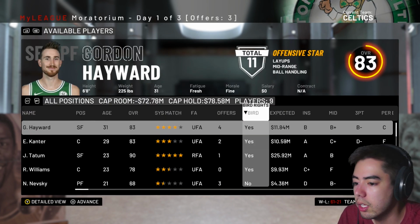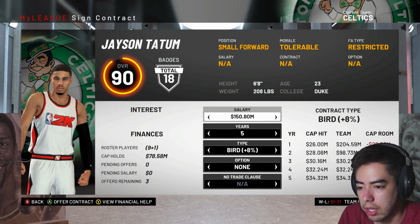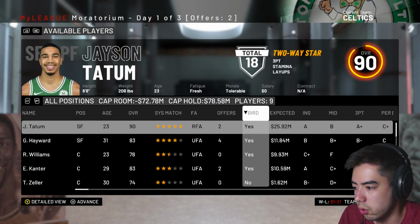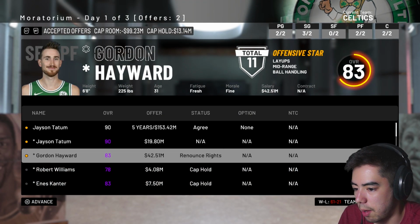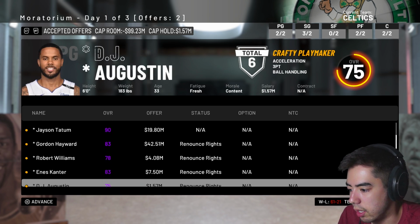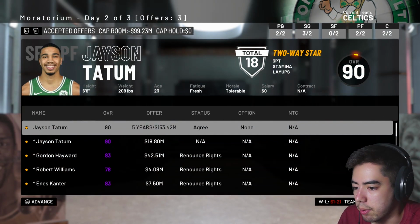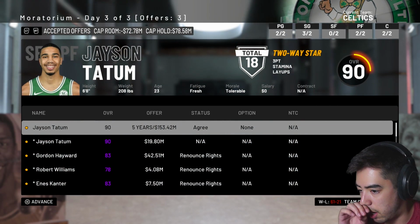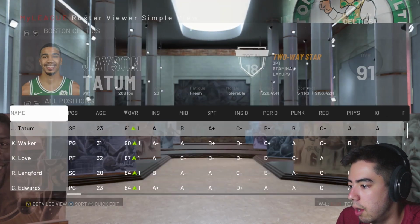So for free agency, we're going to let Gordon Hayward walk. We're going to let Kanter walk. We're going to go ahead and re-sign Jayson Tatum to the max, and pretty much let everyone else go. I'll be happy with that if we bring up Tatum and let everyone else go, since we are way over the cap. Yeah, we're $100 million over the cap, so that's going to go down to 20 million over the cap, so not bad. So now let's look at our roster here.